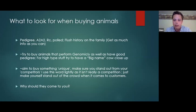If I were to just chase LPI or just chase GTPI, the competition is far higher. The success rate's also lower, I would say, for getting animals into AI or selling. It'll be a lot harder to compete with people that milk thousands of cows, and there's also thousands of people doing it. So I try to buy animals that perform genomically as well as have good pedigrees.